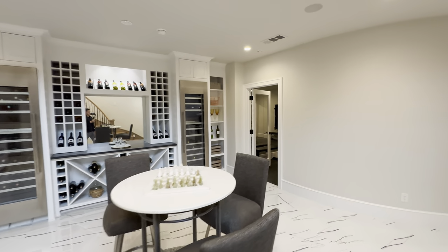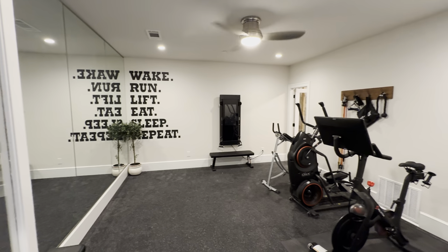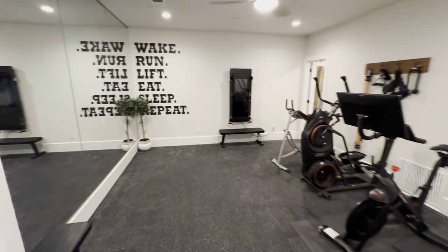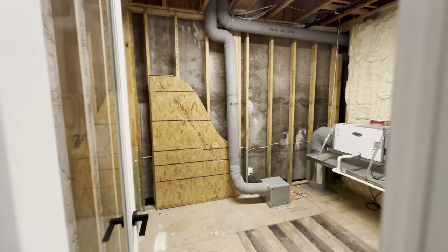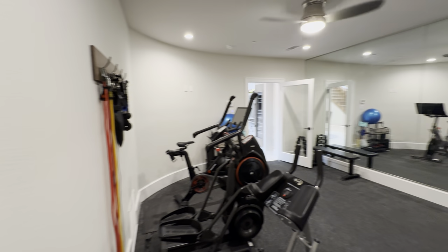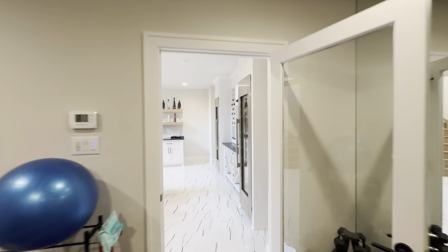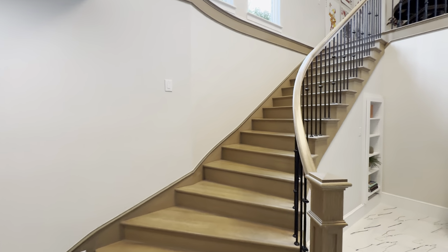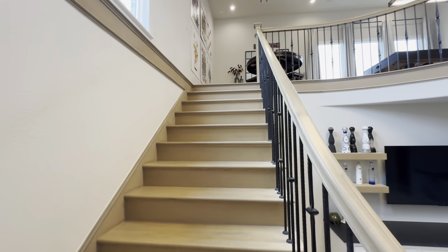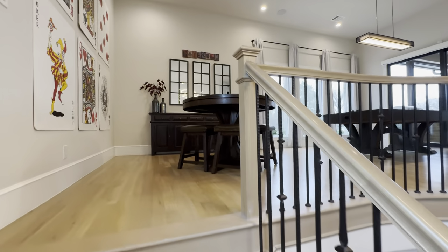Alrighty. And then you have a full-blown gym inside of your home. Got mirrors here. Alrighty. Really cool gym setup. So there's no excuse not to get your workout in, my friends. Y'all said this was the year y'all were gonna get in the best shape of your life. Nah, I'm kidding. But seriously though, guys, got a nice gym.